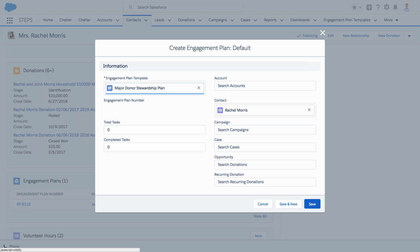You have to call Rachel. You have to send a thank you mail. You have to send the board report with the latest numbers. You have to have a dinner with Rachel and maybe your CEO. So you can have all those tasks and activities automatically added to the record, and then see how long it took you to get that $5,000 gift within NPSP or Salesforce.